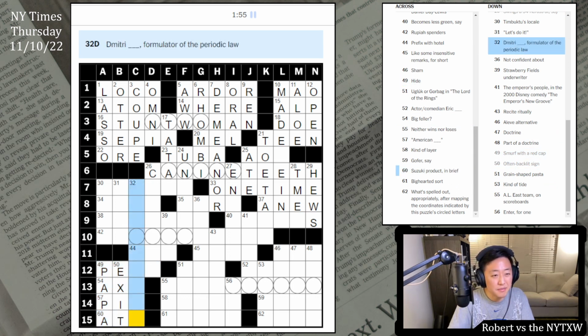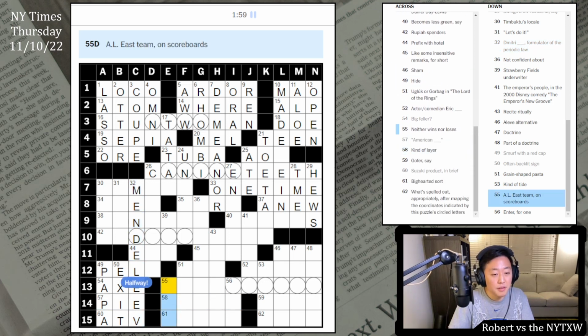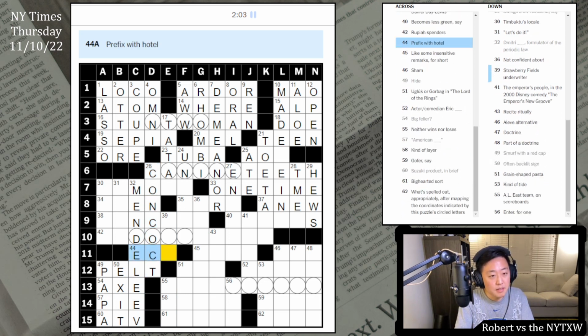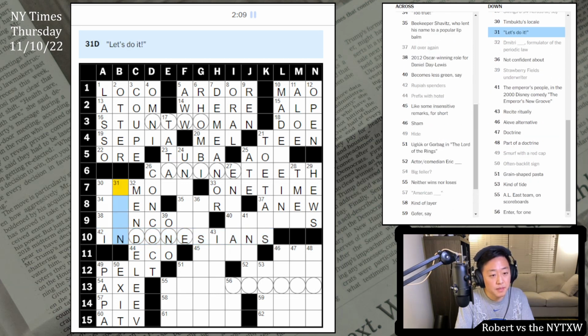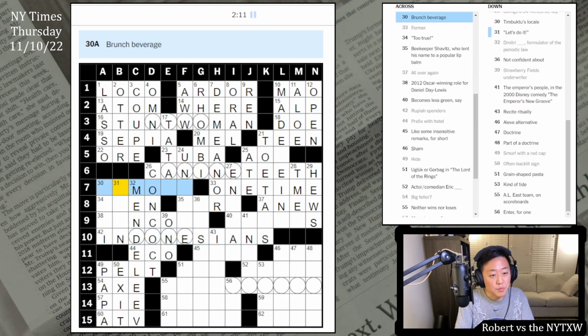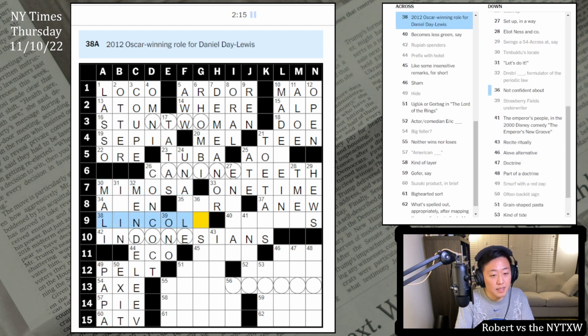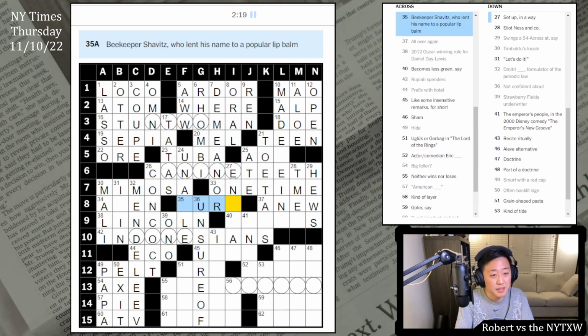Suzuki ATV. Dmitry Mendeleev is a periodic table guy. Cook up is maybe concoct. This is Eco Hotel. Strawberry Fields underwriter is Yoko Ono. Rupiah spenders are Indonesians. Let's do it. Brunch beverage is a mimosa. Timbuktu's locale is Mali. This is Lincoln. Not confident about unsure of. I'm unsure of that. Beekeeper Shavitz.